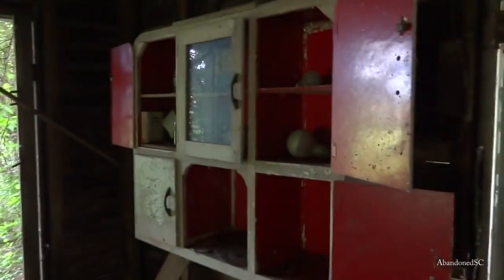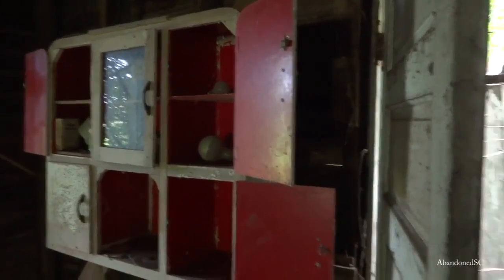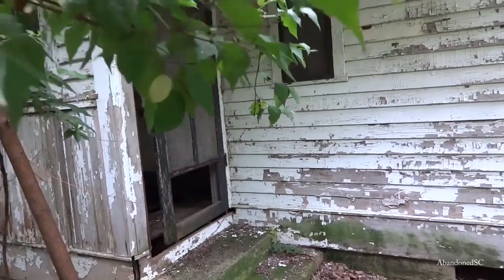All these little bins. Single car garage. Best I could tell, this place is built in 1921, so this is probably built for a Model T when they built it. All right, check out the inside.